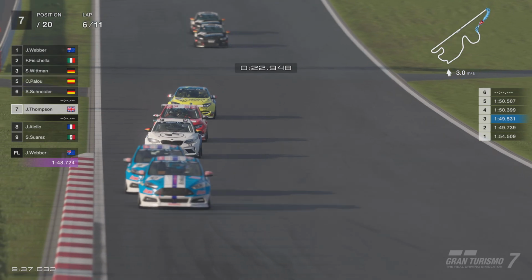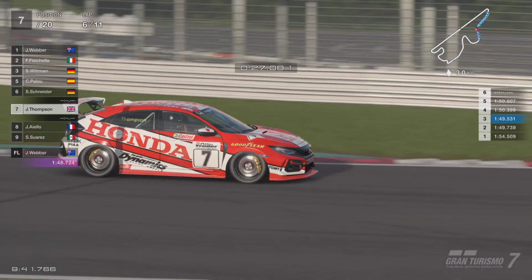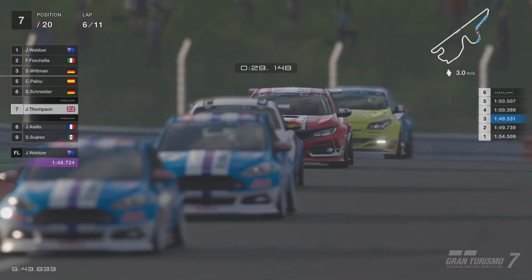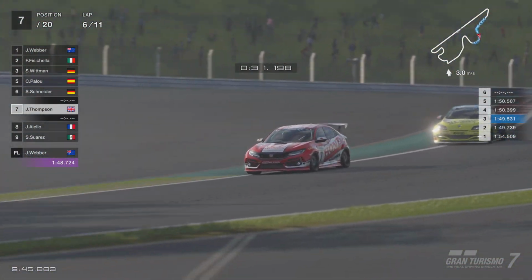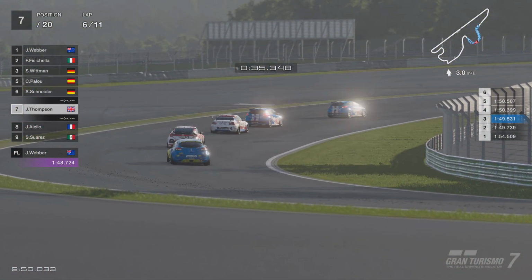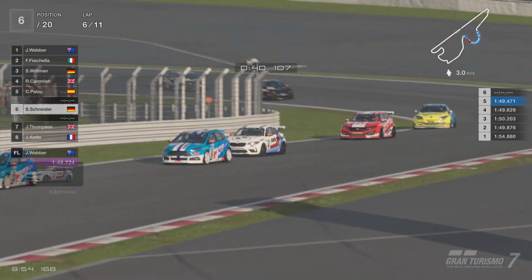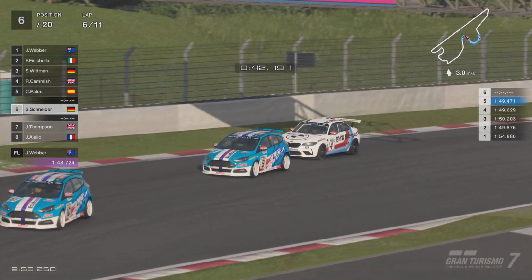We're into the second half of the race now. Do or die. You're going to have to. From Thompson. Yep. That's their personal best. It's perhaps the sector best overall. But sectors don't win races.